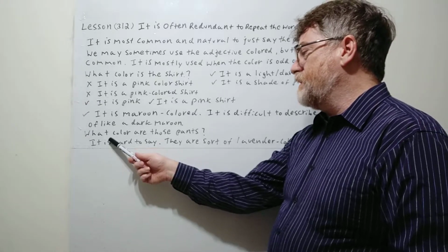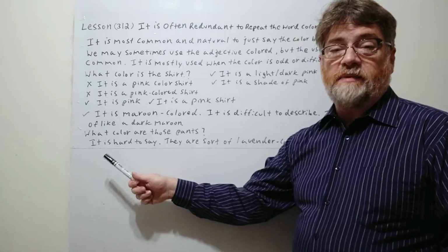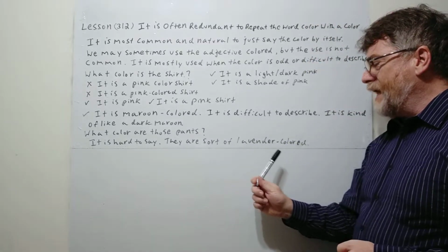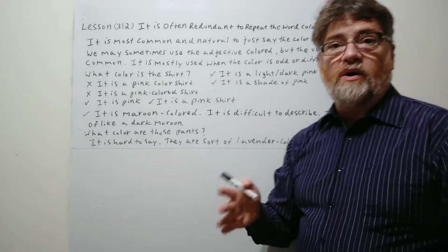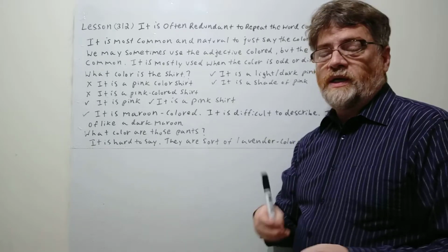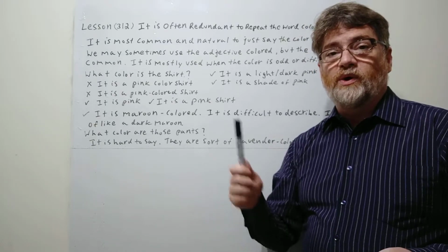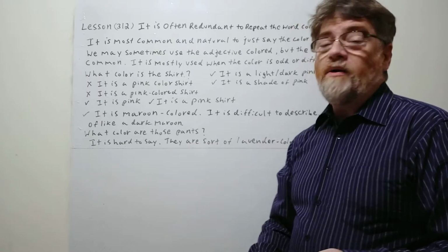Or here, we might say, what color are those pants? And again, somebody might answer this way. It is hard to say. They are sort of lavender colored. So again, where you don't know exactly. And again, lavender, that's not one of the more common colors. So you probably would not be likely to use it with blue or green or yellow, which are very, very common colors.